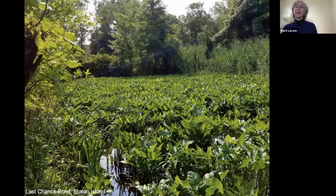This is a Peltandra dominated emergent marsh at a site that we've been working on protecting because it's a large area. The area has been converted to a stormwater wetland, and we've had to work to preserve these plants. We've also got numerous shrub and forested wetlands.